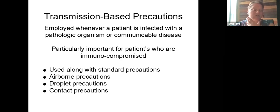So we're going to wear a surgery mask type in that room. So those are the blue or the yellow ear loop mask. Usually the hospital will have a sign on the door and a cart outside the room with the right equipment for that patient for you to wear.